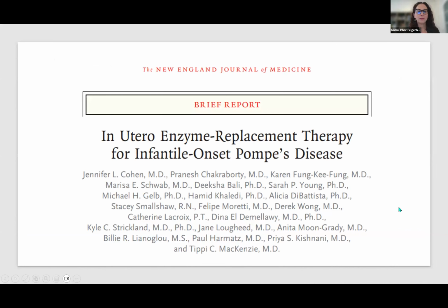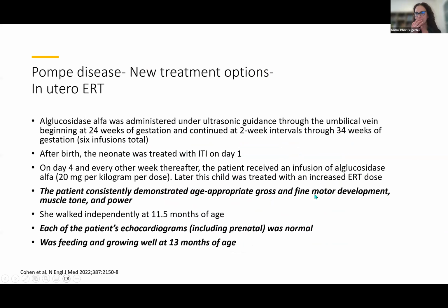Another exciting study, which was recently published in the New England Journal of Medicine, and I'm sure many of you heard about it, is of an in utero enzyme replacement therapy for infantile onset Pompe disease. The study was done in Ontario, at CHEO, led by Dr. Pranesh Chakraborty, and a team, of course, of researchers from the United States. Basically, based on family history, they treated a young girl as a fetus from week 24 to 34 weeks of gestation, with a total of 6 infusions every 2 weeks. As soon as this baby was born, as a neonate, she had treatment with the ITI on day 1, and she received a dose of enzyme replacement therapy on day 4.